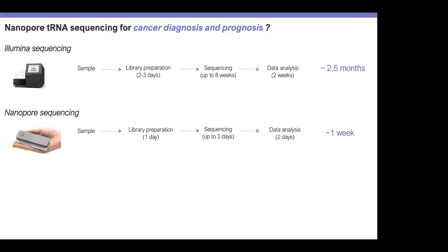Why do I think nanopore has this nice opportunity? You could sequence tRNAs already with Illumina. Well, you could, but the library preparation is complex, the sequencing typically takes days, and the data analysis is also quite complex. It would take a very long time. With nanopore sequencing, this is very short and simple. Right now I'm running it in a week, but we can actually get it done in 2 days already.